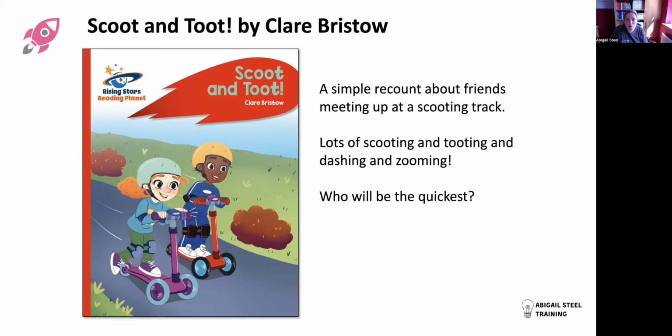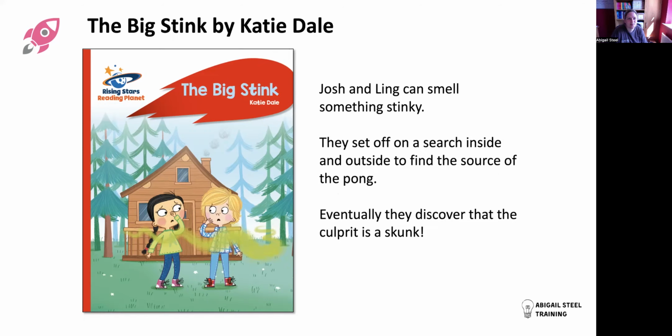Scoot and Toot, another one by author Claire Bristow. A simple recount about friends meeting up at a scooting track. Lots of scooting and tooting and dashing and zooming, but who will be the quickest?